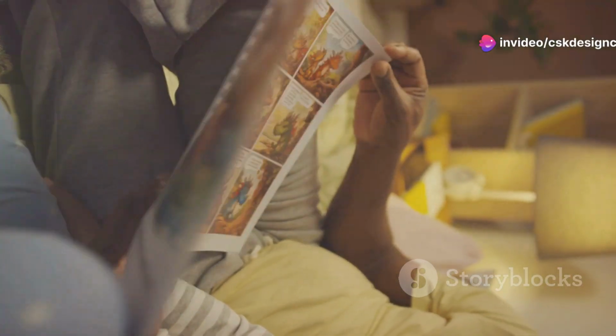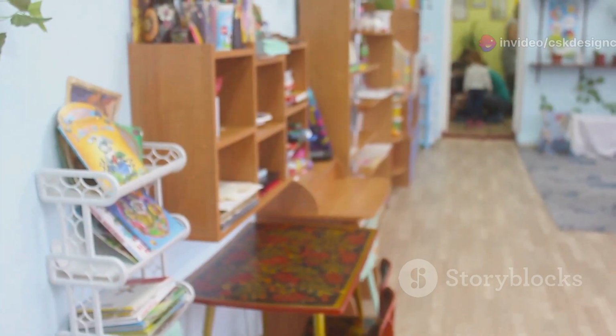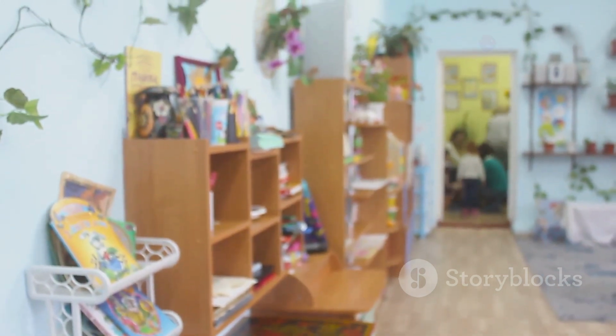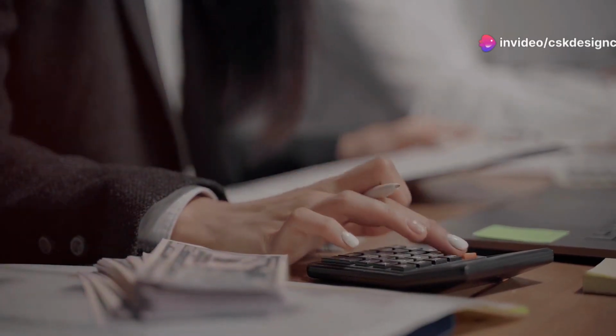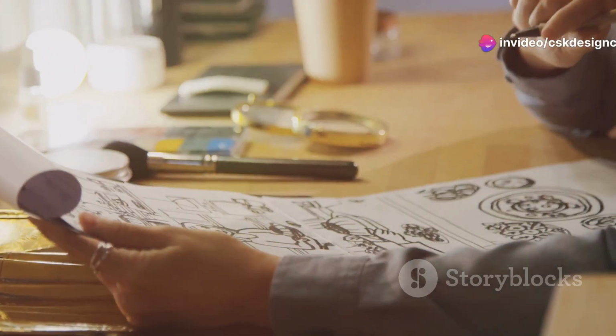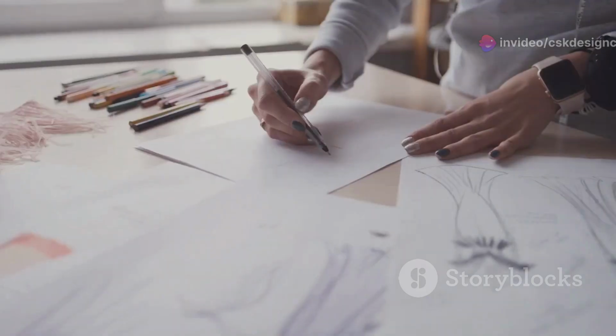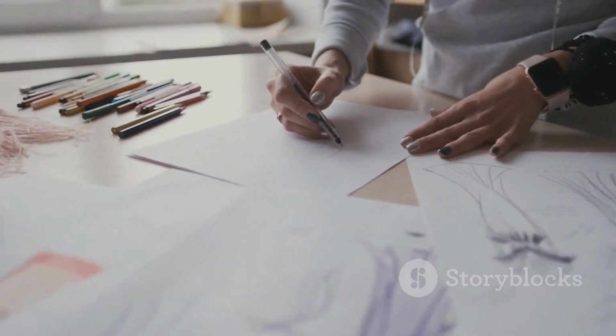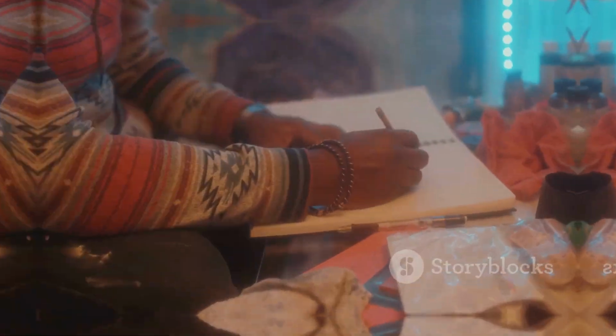If you're looking to publish a children's book, you know that illustrations are everything. They bring the story to life and capture the imagination of young readers. But one of the biggest questions you might have is, how much does it actually cost to hire an illustrator? Today, we'll break down the cost factors and options so you know exactly what to expect when budgeting for your book's artwork. Let's dive in.